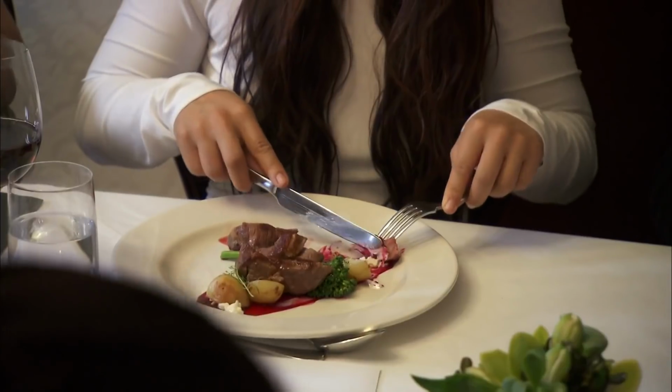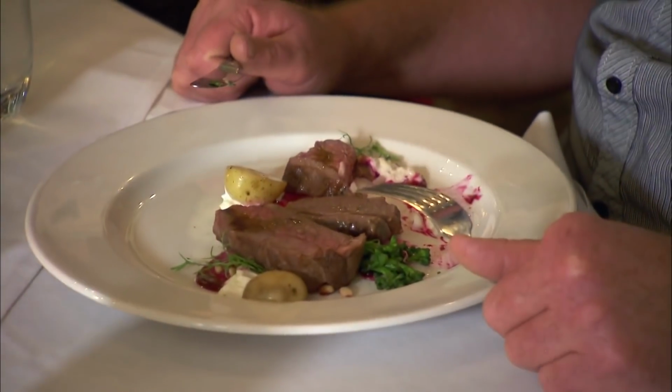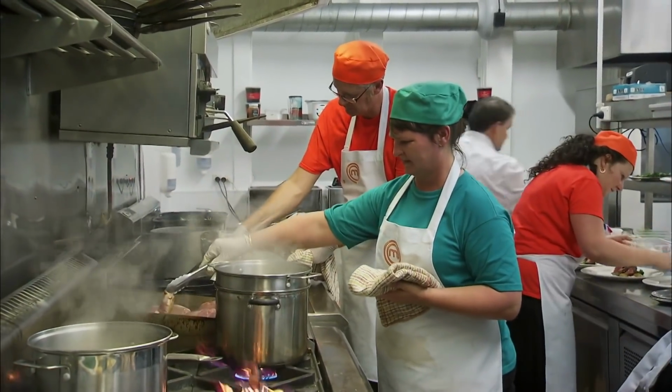I think the lamb's delicious. Lamb is definitely a 9 for us. It's beautiful. We gave the lamb a 9 because ours was actually cooked perfectly. The fat was rendered down really well. I think they've nailed it. Oh, it's extremely delicious. They've pulled it off. Well done. It's official. 5 more plates coming to the pass, please.